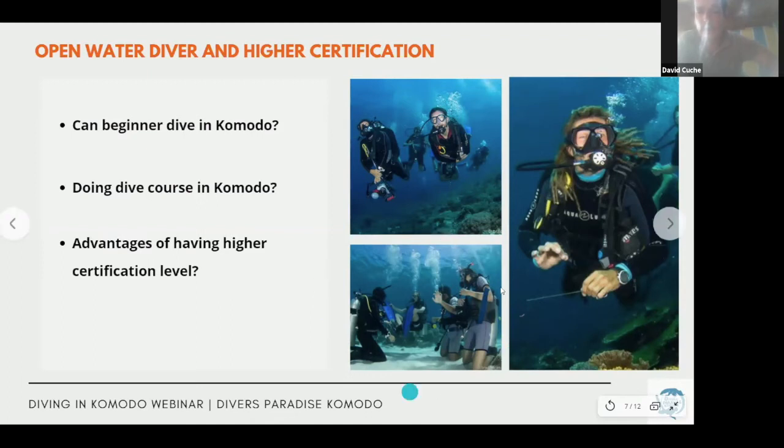Of course, if you are just a try diver or not a very experienced diver, the choice will be more limited. We will take you to a safe environment. So you're going to have good fun, but you're not going to have the full range. You're not going to be allowed to go to Castle Rock, for example, or Batu Bolong, or Tatawa Kecil, or many others. But still, you're going to have Siaba Besar, for example, which is already a beauty. Manta Point, when the current is not so strong, is beautiful.